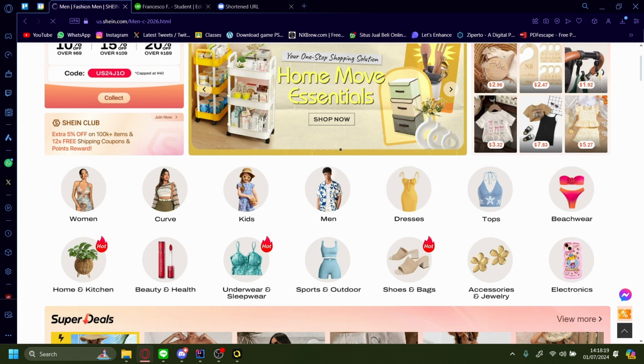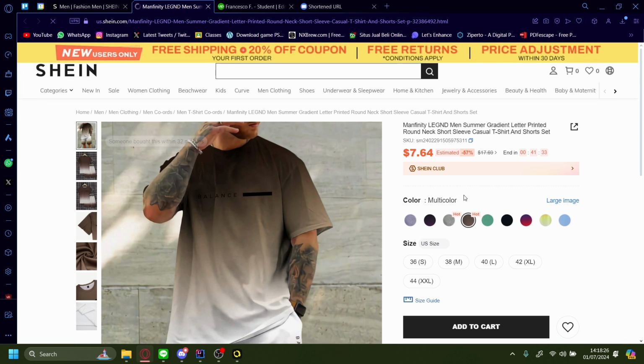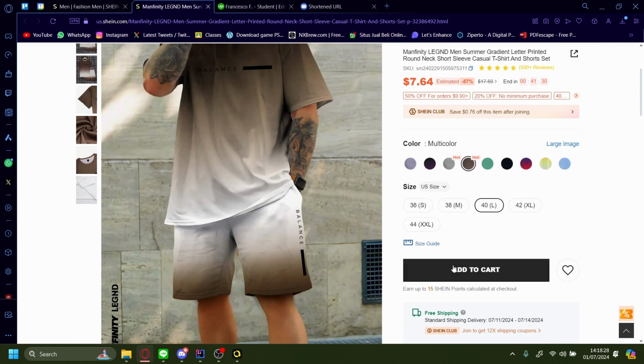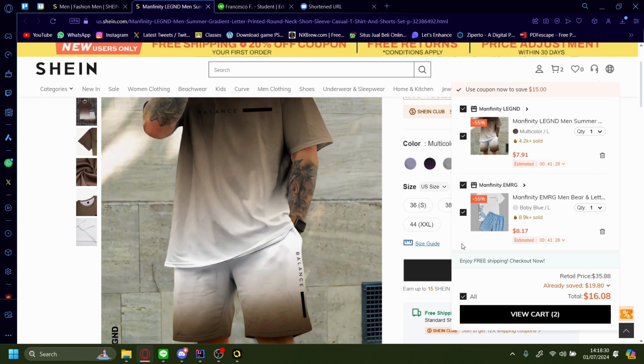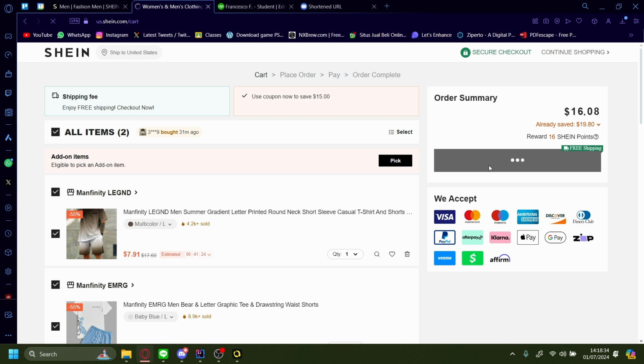I'll go to the men's section, for example. And maybe I want to buy these clothes right here. Let's pick a size and then let's add it to a cart. Let's view our cart. And then let's check out.